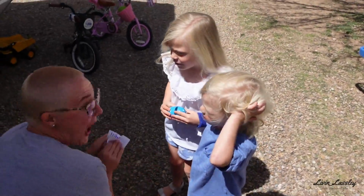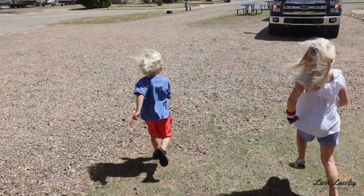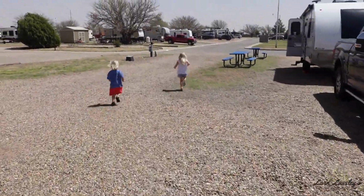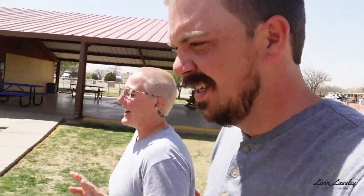The playground. I don't know. Let's go check it out. You better watch out. Okay. Go, buddy, go. To the playground. So we're currently chasing them down on clue number 3. I'm so out of breath and out of shape. They're so excited about this, you guys. Such a cute and easy idea for the kids.